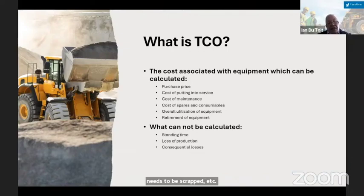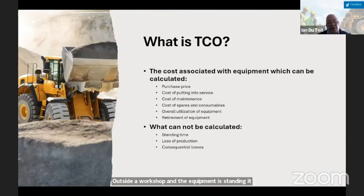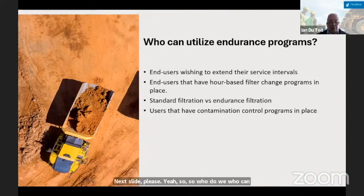What cannot be calculated in that is standing time. How many times have you waited outside a workshop and the equipment is standing, it doesn't operate? That is time you cannot calculate, and the loss of production is also difficult to calculate. And then there are the consequential losses. What are the consequential losses? It's loss of profit, etc., which very seldom can be calculated by the customers. Next slide, please.